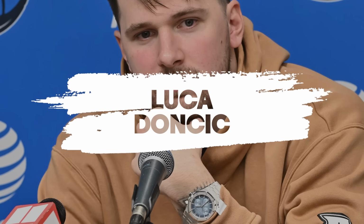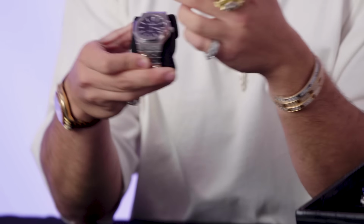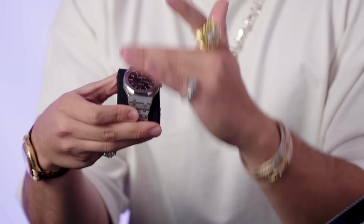Luca Doncic. He's rocking an 18 karat white gold AP. This is a Royal Oak chronograph. So as you can see, he has the 3 chronos in the center of his watch. So this will be a non-chrono AP. So if you look, just a very simple dial with no chronographs. I'm selling these for around 32,000. My chronograph, I have one in stock right now. I'm selling it for around 38,000.